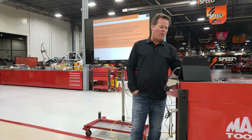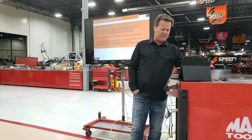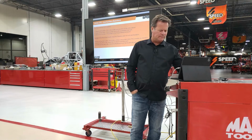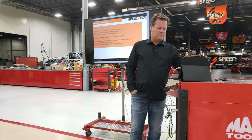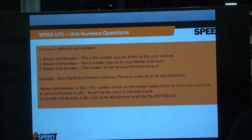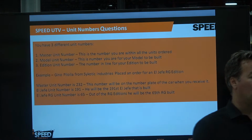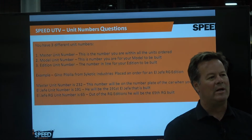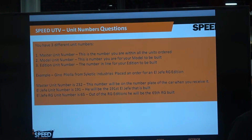But the master number is your most important thing. So let's walk through master numbers and see if I can do this. I know Ginger and Daniel tried to help me with this. Next slide. Now, this is going to help me, okay? I'll walk you through this. A master number is when you ordered your vehicle. That means you either saw us at an event and ordered at the trailer, or you went online and ordered it. We know exactly when you ordered it, what time, what day, what week. So even if it's online, we know what your master number is.